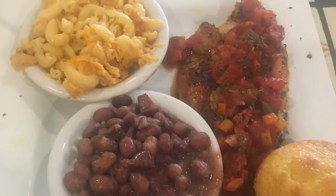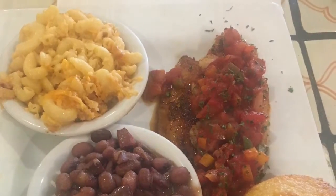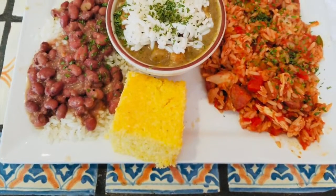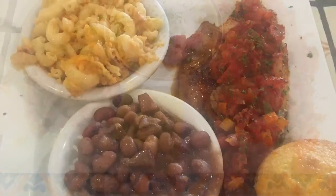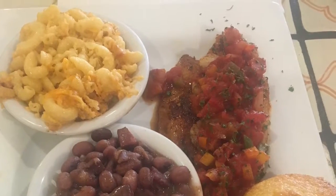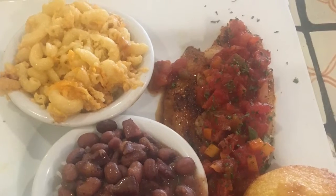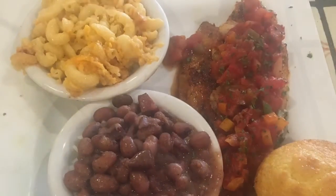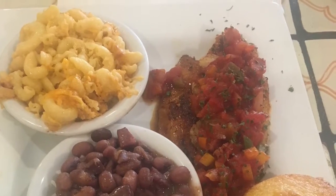The gumbo was okay. It could have been seasoned a bit more. Let's talk about the jambalaya. My companion tasted it and she says, hey, try this. I taste it. I immediately spit it out. Now, let me just tell you, I don't spit out food. My plate is normally clean. I don't spit out food and I don't waste food.